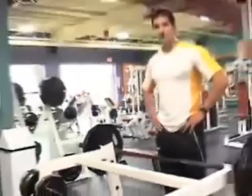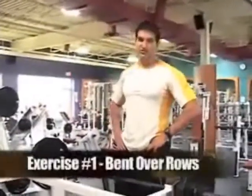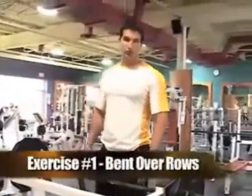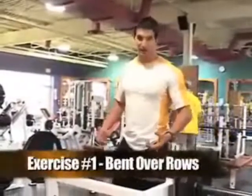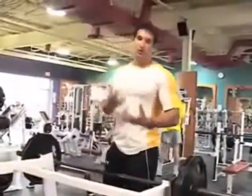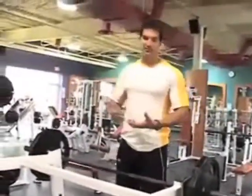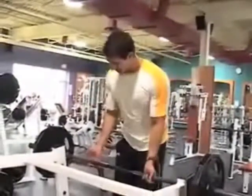Okay, so exercise number 1 of our top 7 list is some sort of rowing exercise, preferably bent over rows, because not only are you going to be using your back, but you're going to be using your glutes, your hamstrings, and your core to stabilize you. And again, the more muscle mass you can use, the more hormones you're going to release. So you're going to notice an overlapping theme on all these exercises.